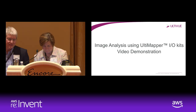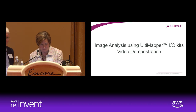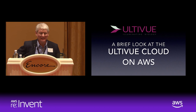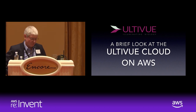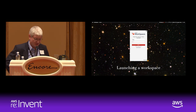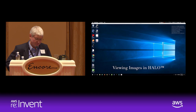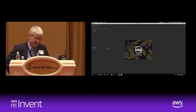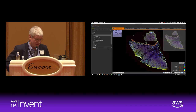So this is intended to give you an idea of what our environment is like. This shows a worker, wherever they might be, logging into their workspace, a scientist or someone from our services lab, a technician. They're launching their workspace's client, and they see, of course, a familiar Windows environment. They launch the Halo application from Indica Labs.